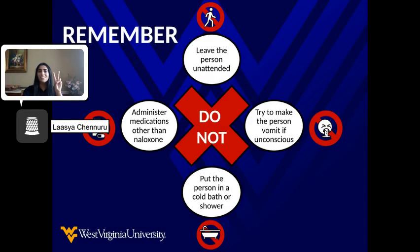The second R stands for remember. If you suspect that a student is overdosing from an opioid, there are some critical things that you must remember to avoid. First, don't leave the person unattended. Consider seeking the help of other bystanders if available. Secondly, do not try to force them to vomit or place them in a cold bath or shower to sober them up. Lastly, do not try to treat the individual with any other medications or substances other than naloxone.